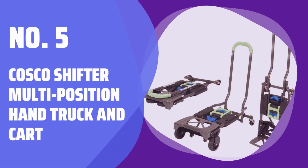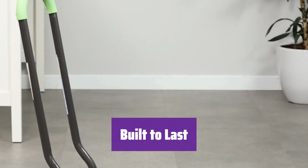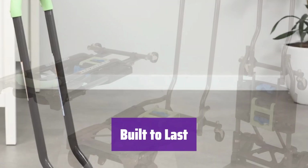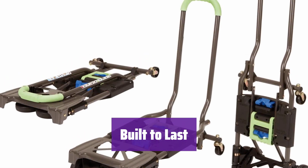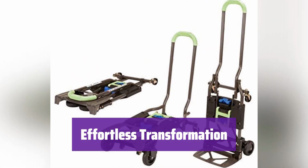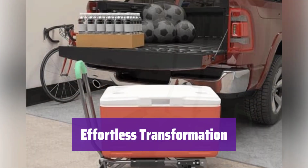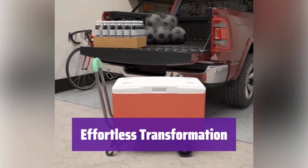Number 5. COSCO Shifter Multi-Position Hand Truck and Cart. This versatile tool is constructed with a durable steel frame, ensuring it can handle tough jobs. Its robust design means it's ready for years of reliable use. Converting it between positions is incredibly simple. You won't need any pins or tools, making transitions quick and hassle-free.